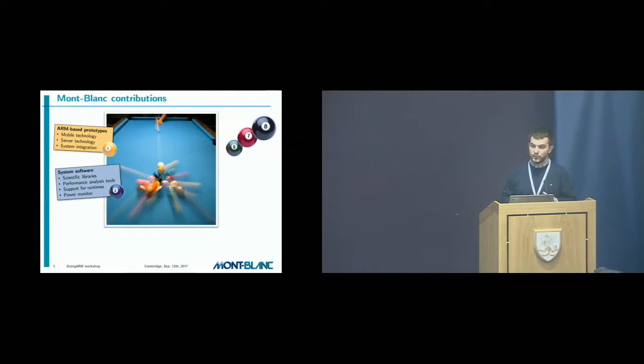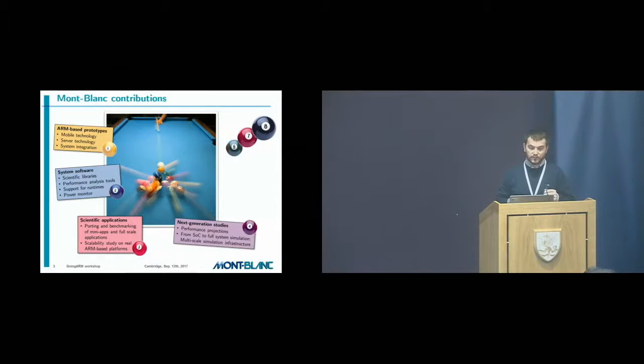So about the Mont-Blanc contributions, as I said, deploying ARM-based prototypes, putting there some system software in order to be able to use them as a cluster, as parallel machines, and then trying real scientific codes. This has always been our focus. And from this experience, we learn for next generation studies, next generation clusters, next generation architectures. And of course, as several partners of the project are involved in academia and education, we have the educational challenge that I started 3 years ago now, the student cluster competition. I will annoy you with one slide at the end about this.